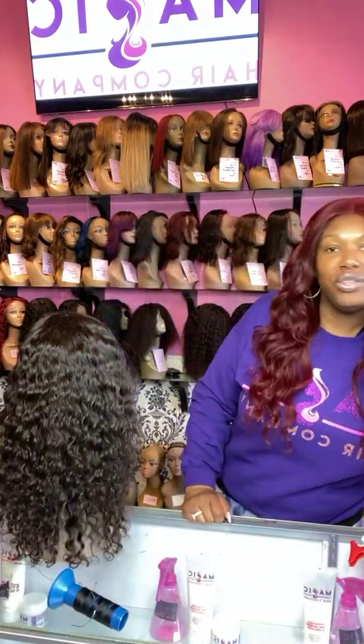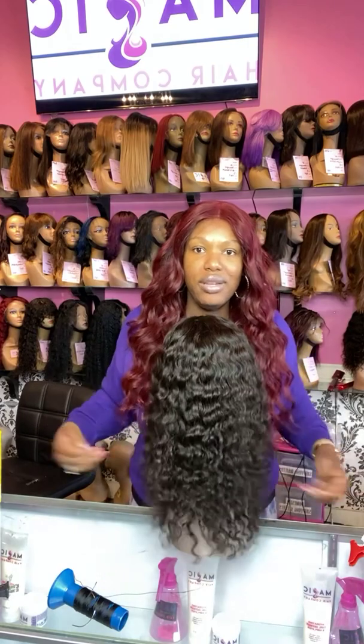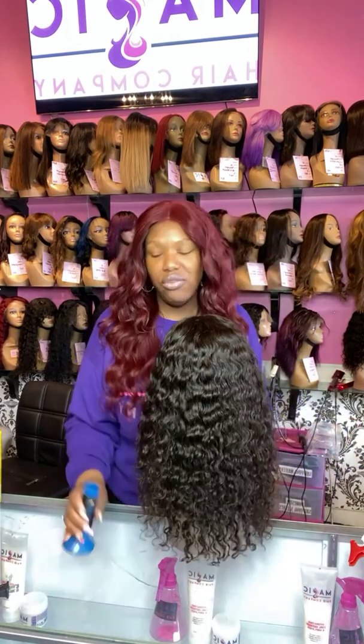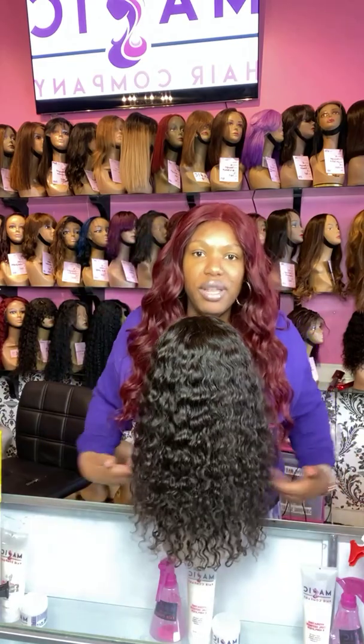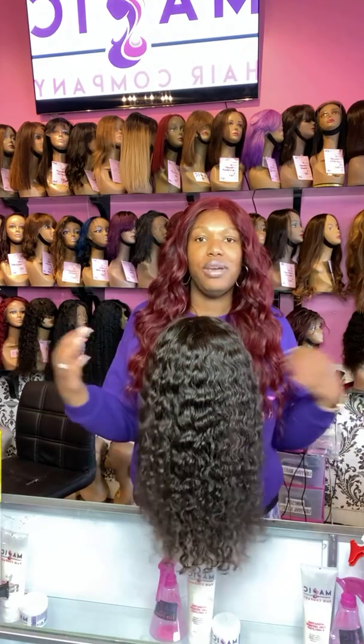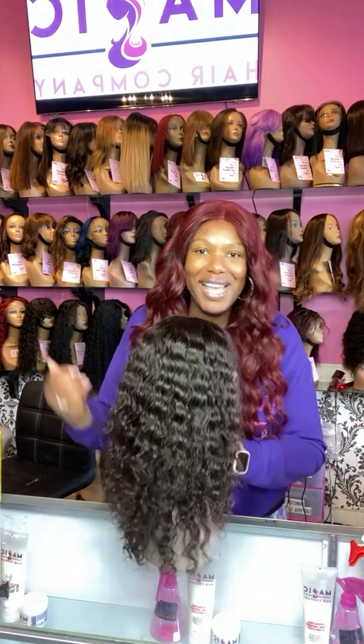And today's show is going to be about us styling here. So we're going to cut this wig down a little bit. This client asked for us to cut this wig about 2 inches. She likes it a little more bluntly cut across the bottom here, and that's what we do here. We accommodate our custom wig requests here at Magic Hair Company, because that is what we do.